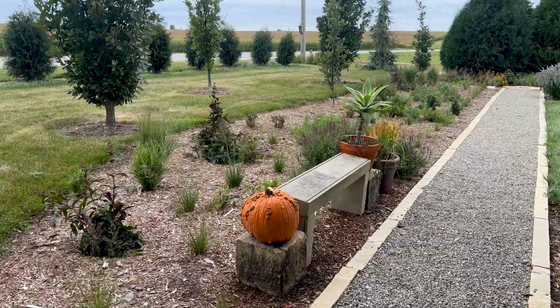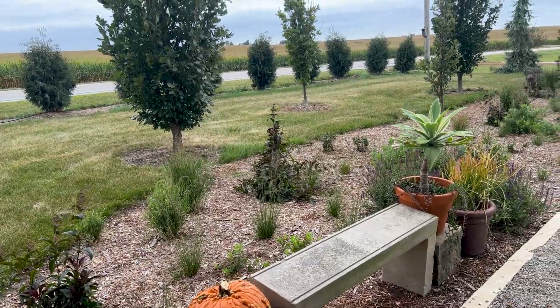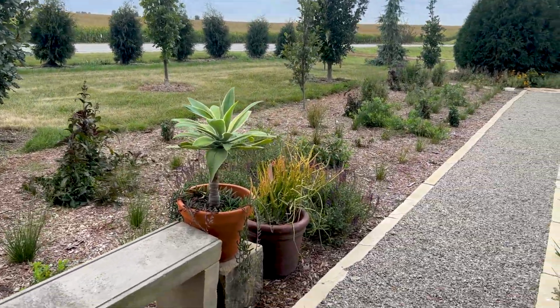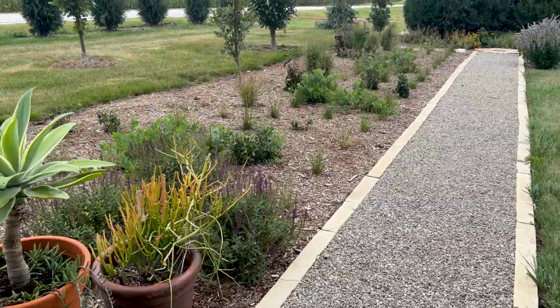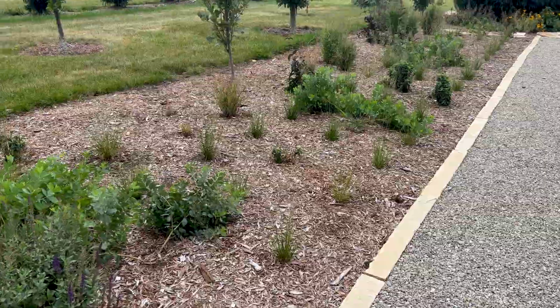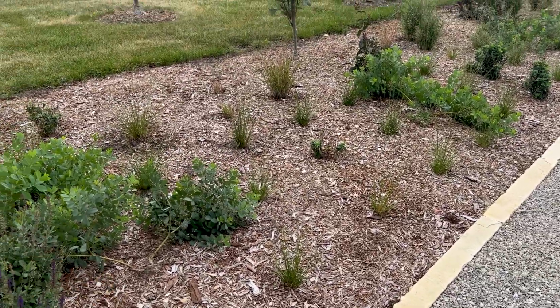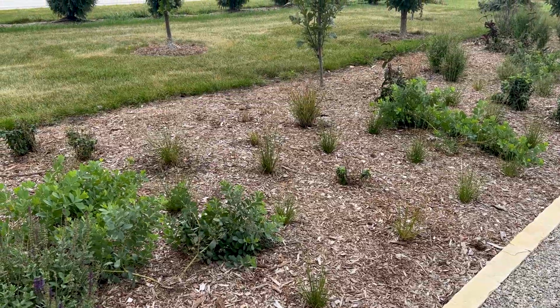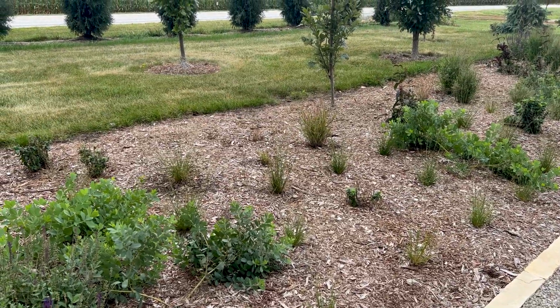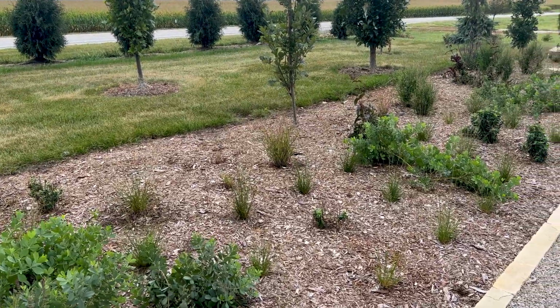And yes, there is a pumpkin out here. I just like a surprise pumpkin every so often. So this area has done well this year, but it hasn't filled in yet. A lot of filling in will come next year. But what you see here are lots of Terra variety of prairie dropseed grass. So this year they're all doing well, but next year they're really going to get much larger, you know, 18 plus inches tall and round, and I'm excited for that.